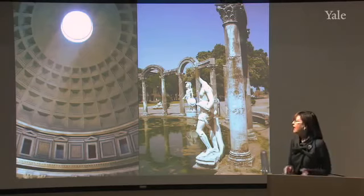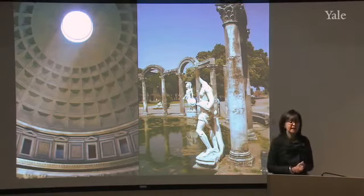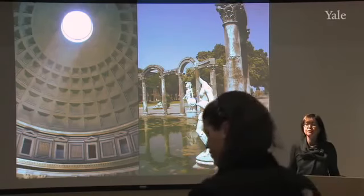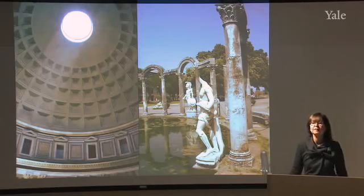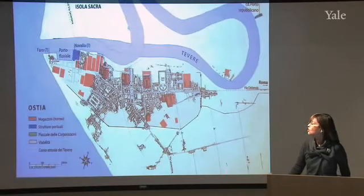What we see beginning to happen, especially under Hadrian, is an increased taste for multi-storied buildings, multi-storied domiciles, multi-storied residences that had more than 2 stories, even up to as many as 5 stories, essentially apartment houses. And our best example for such apartment houses are in the city of Ostia, the port city of Rome, and it's therefore to the city of Ostia that we are going to turn today.